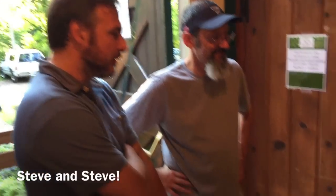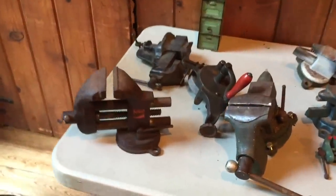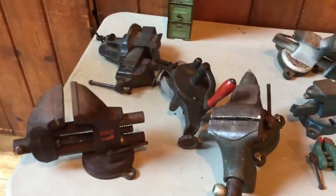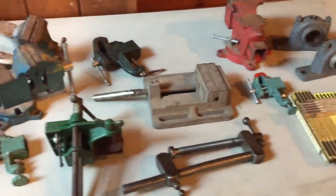Here we are with Steve, admiring Steve's collection of little vices he had and brought down. Some of these were real nice. I came so close to bringing a couple of these home because they were just such nice examples.